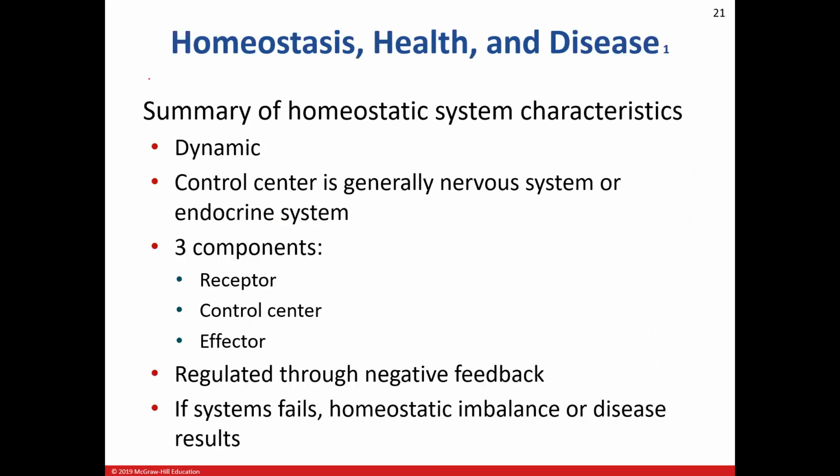So really this slide right here, if I can say, is one of the most important slides that we've been discussing today. You need to know this: our homeostatic system is dynamic, meaning it's changing all the time. There's three components to it: the receptor, control center, and effector. You need to have a stimulus to stimulate the receptor. Our control center is either going to be the nervous system or the endocrine system. Most homeostatic systems are regulated through negative feedback. There's some that are utilized through positive feedback. And if this whole system breaks down, then we are out of homeostasis, or in a homeostatic imbalance, and disease occurs. That's when pathology starts to set in. So if you know this slide, then you have a pretty good understanding of chapter 1.